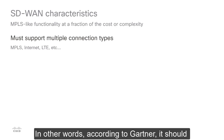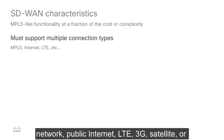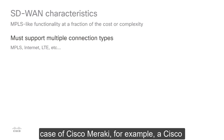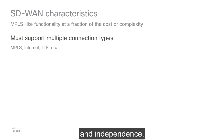In other words, according to Gartner, it should not make any difference if you build your SD-WAN over the top of an existing carrier MPLS network, public internet, LTE, 3G, satellite, or even dial-up. An SD-WAN will work. In the case of Cisco Meraki, for example, a Cisco Meraki SD-WAN deployed over MX appliances provides this transport resiliency and independence.